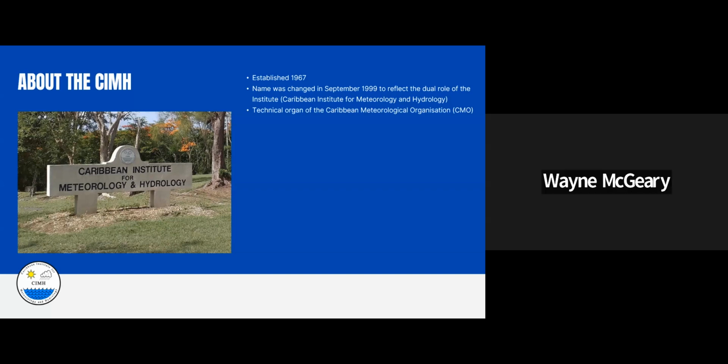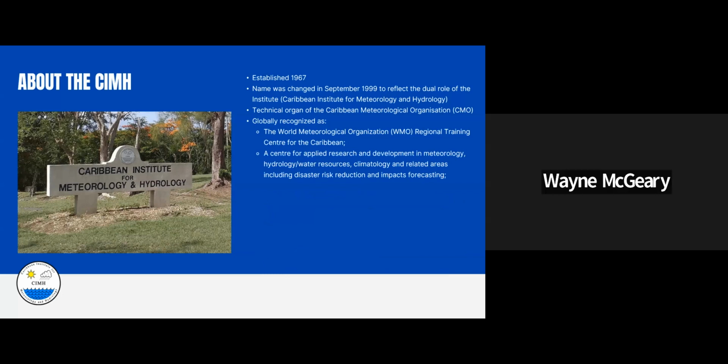Now, it is the technical organ of the Caribbean Meteorological Organization, and they're actually globally recognized as a WMO Regional Training Center for the Caribbean, RTC. We also are a center for applied research and development in meteorology, hydrology, water resources, climatology, and related areas. So things like DRR, disaster risk reduction, and impact forecasting as well. We are also a regional instrument center for the Caribbean, where instruments across the region are maintained by the Institute. Also, a WMO Center of Excellence for training in satellite meteorology.